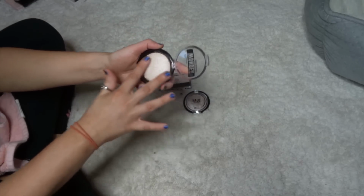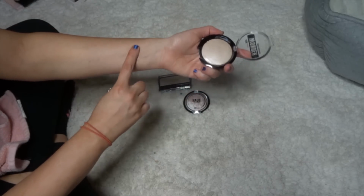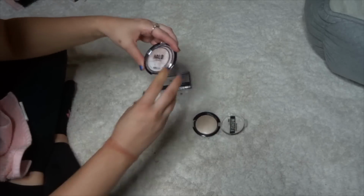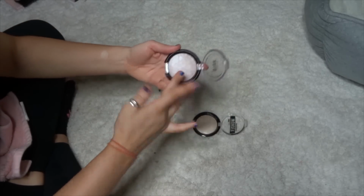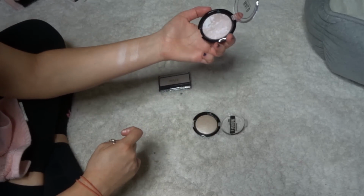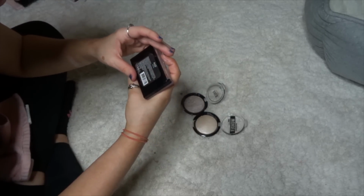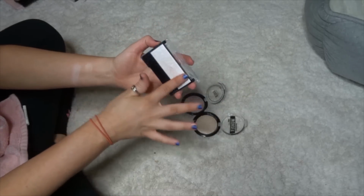This feels a lot like that e.l.f. baked highlighter, but oh wow, that's really pretty. This is their Halo highlighter in Allure. Let's see how this one looks. Oh my goodness, these are really pretty. Okay, and this is the Muse Cosmetics highlighter. I don't think it says an actual shade name.